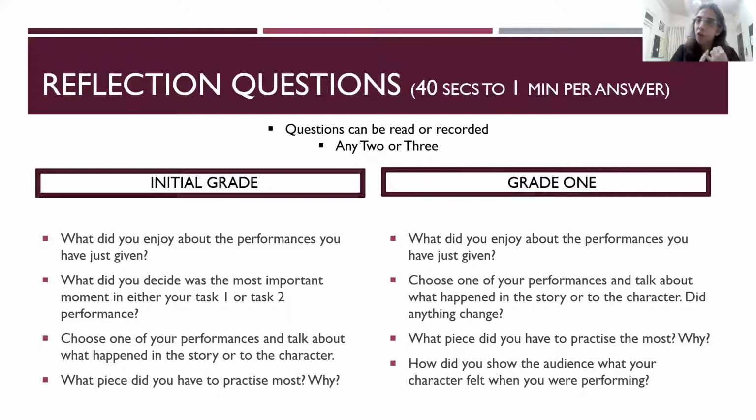So you can talk about your voice, the gestures, the actions that you may have used, and the expressions that you use. So that's how you showed what you were performing, how you showed what the character felt. So you can bring these into your answers. Now, I repeat, any two or three of these four. If they can attempt three, great, they can do two also.